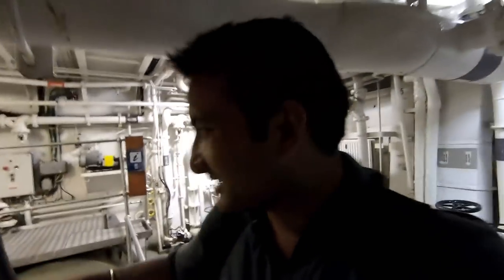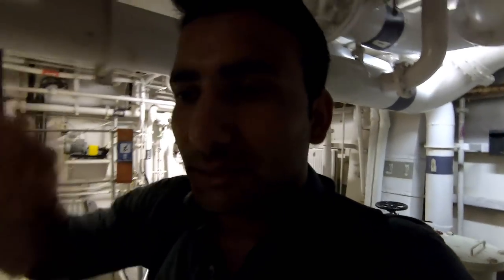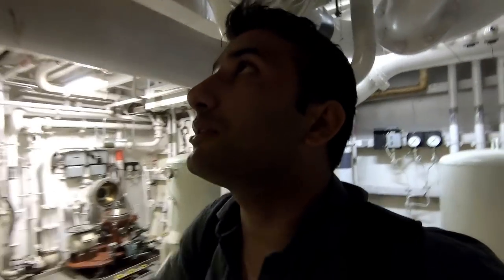This is crazy. Now I'm going up. This is the gas turbine. I'm all alone. Nobody is there. So I'll be going all the way up to the backside. This is the front. This is the front casing.